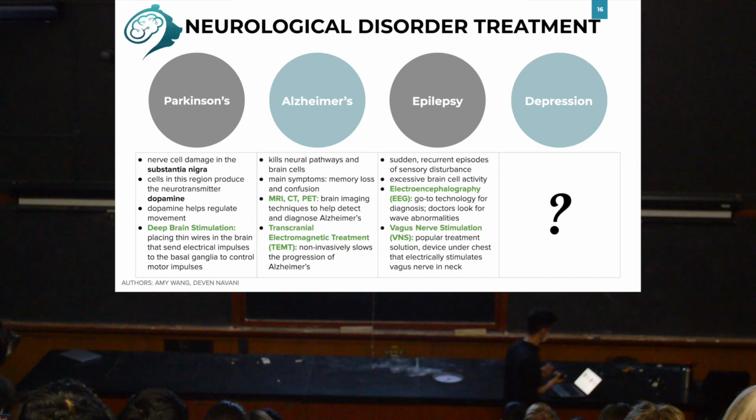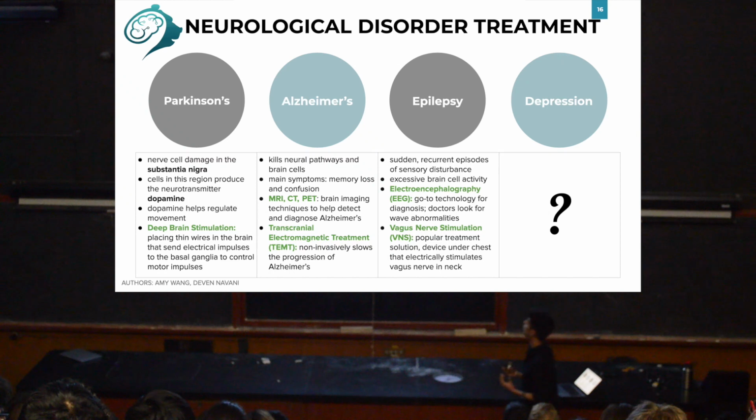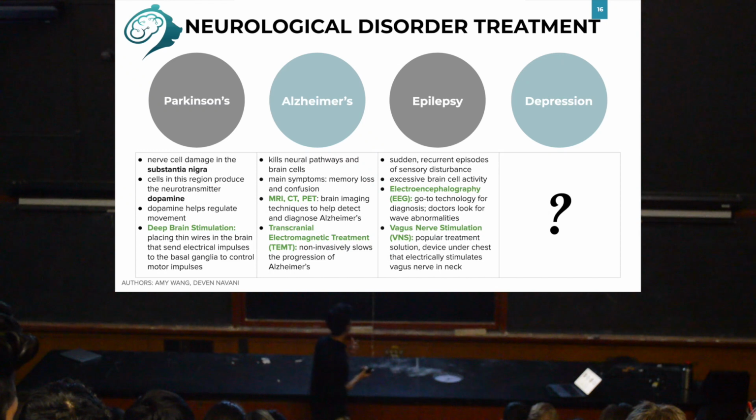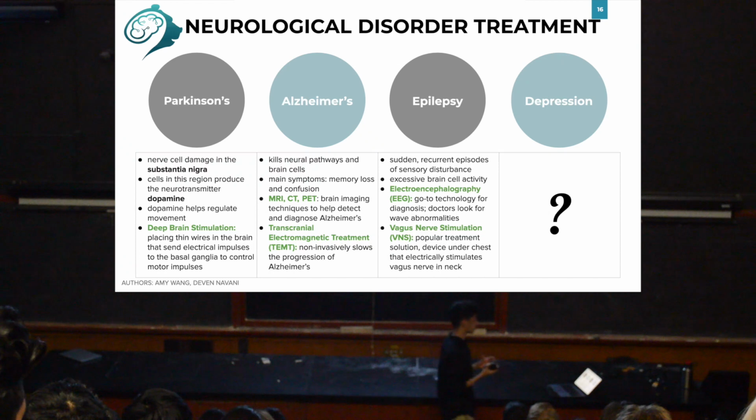Epilepsy, if you've seen a Kanye West music video, you know what that is. It's sudden recurrent episodes of sensory disturbance. CT is a go-to way to diagnose epilepsy, and if you want to treat it, there's one go-to technique called vagus nerve stimulation. So it's a device underneath your chest actually that stimulates the vagus nerve in your neck, and you can reduce those sensory disturbances.